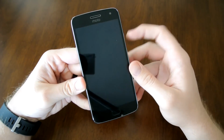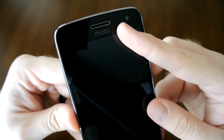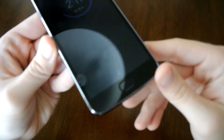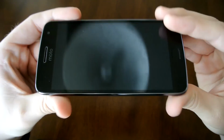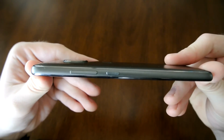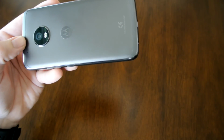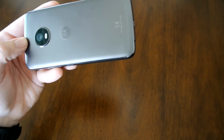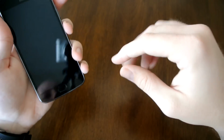Sort of. The looks aren't too bad, because I do like the way the front looks. It's pretty minimalistic. It just has the Moto logo under the earpiece slash speaker. And then on the bottom chin down here is just the fingerprint sensor. So the front looks clean. I think the back looks ugly. You can see that camera bump there, and I'll get to that in a second too. But not a huge fan of how it looks, but that's okay. Again, some people won't even care about that, and they'll slap a case on anyways.